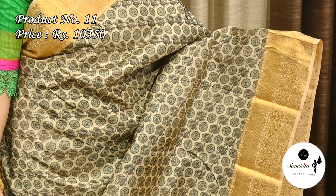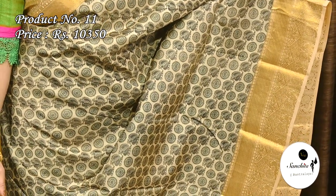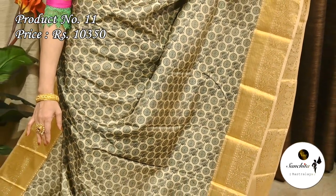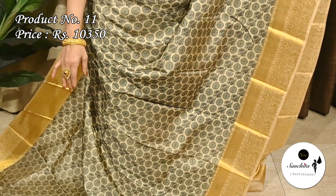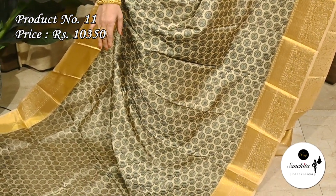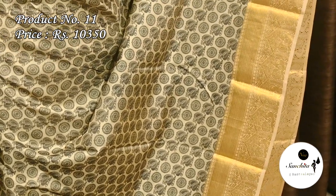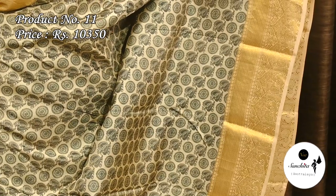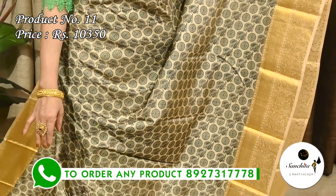Now we are seeing a classy, pure South Indian silk saree in beige with black. Saree number 11 priced at 10,350. Contrast zari woven border. Alternate slanting panels in circle motifs and peacock motifs running through all over saree in resham weaving.